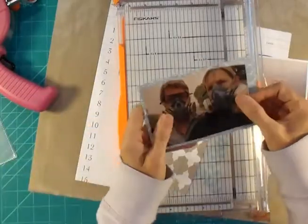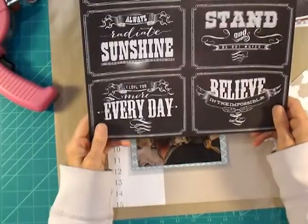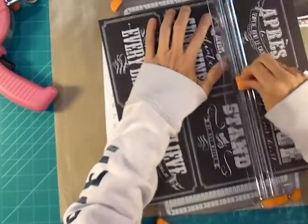If my hubby and I have to go out and do something outside, we wear these paint respirators, which we know how to properly use because my husband used to do that. So we take precautions. We've traded our pandemic masks for paint respirators for wildfire smoke.